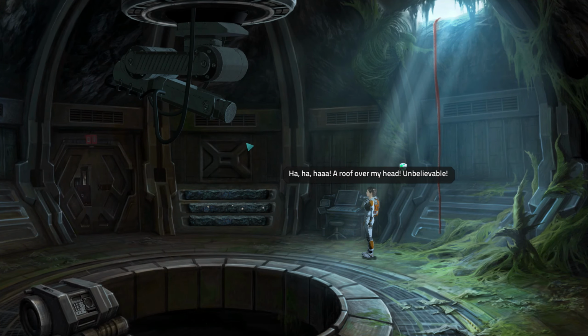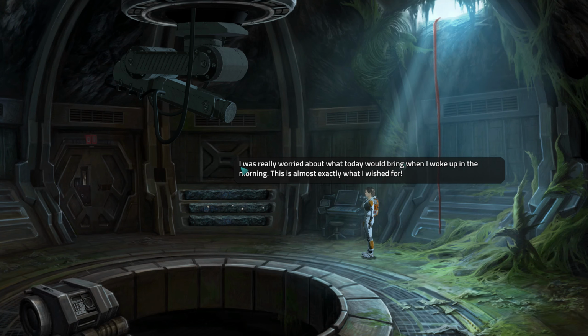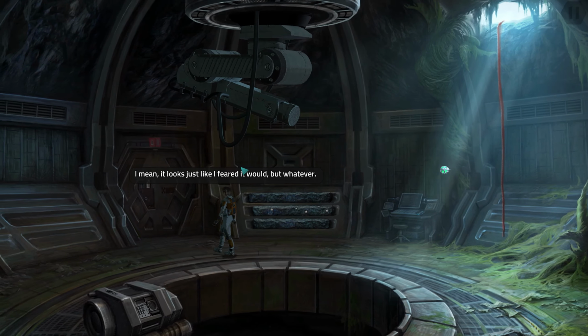A roof over my head. Unbelievable. I was really worried about what today would bring when I woke up in the morning. This is almost exactly what I wished for. I mean, it looks just like I feared it would, but whatever.